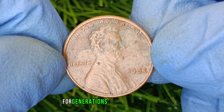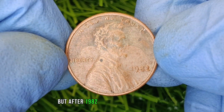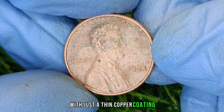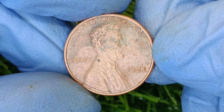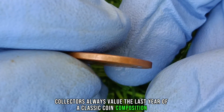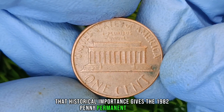For generations, Americans had used copper pennies, but after 1982, almost all pennies were made of cheaper zinc with just a thin copper coating. That makes the 1982 copper pennies the last of their kind, and collectors always value the last year of a classic coin composition. That historical importance gives the 1982 penny permanent appeal.